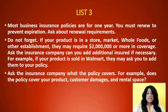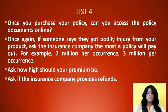Ask the insurance company, can you add an additional insured if necessary or later? For example, if your product is sold in Walmart, they may ask you to add them to your policy. Ask the insurance company what the policy covers. For example, does the policy cover your product, customer damages, and rental space? And here's another list of questions that you need to be familiar with when you call to ask questions about business insurance.